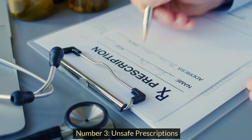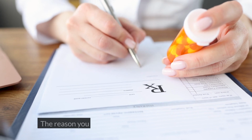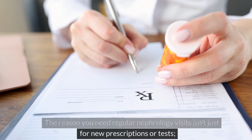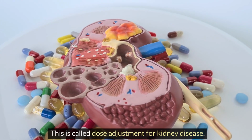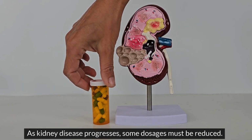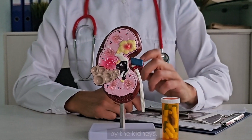Number 3. Unsafe prescriptions. A direct consequence of seeing a nephrologist only once in a long while is using medications that are no longer safe for your kidneys. The reason you need regular nephrology visits isn't just for new prescriptions or tests, it's also to ensure that the medications you're taking remain safe for you. This is called dose adjustment for kidney disease. As kidney disease progresses, some dosages must be reduced. This happens because certain medications are cleared by the kidneys.